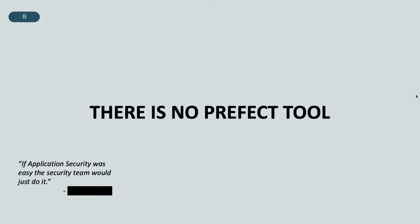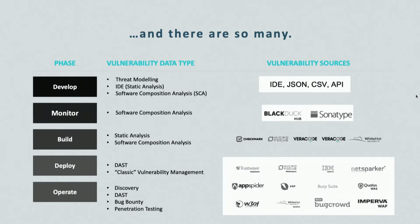Here's an eye chart that we use when we talk about application security tools. There are five different variants in application security. Here's all the steps. Here are the 40 tools that you can use if you need application security, from your static analysis to your IDE, all the way up to your bug bounty and penetration test.